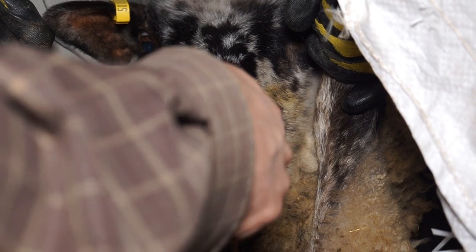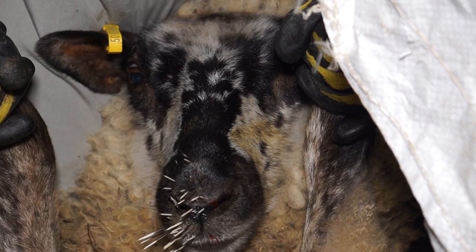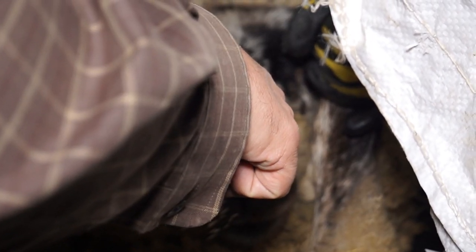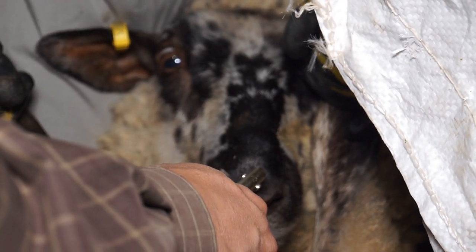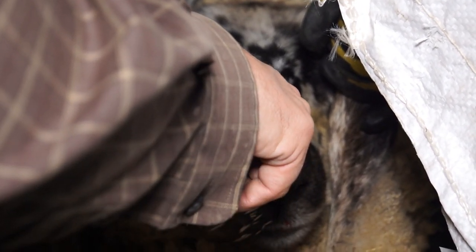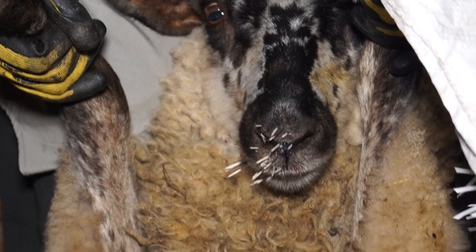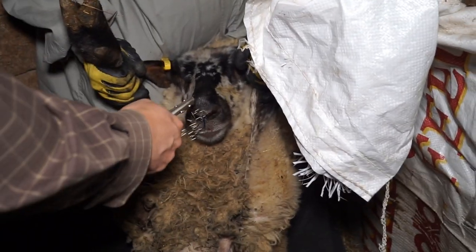Poor girl. She's being rather brave though. It's probably hurting less and less each time you take one out, actually. There's some I can't get, I'll get them all. You have to try and get them, they can get infected. Poor girl. See, I'm trying to help. I don't go near porcupines, it's not a good idea. No, it's definitely not.